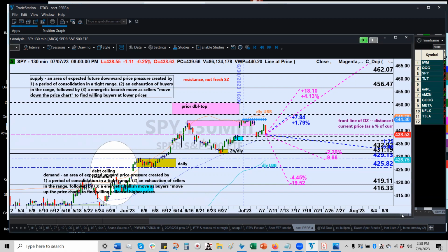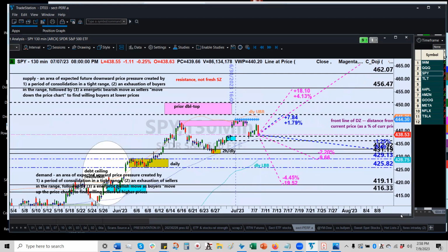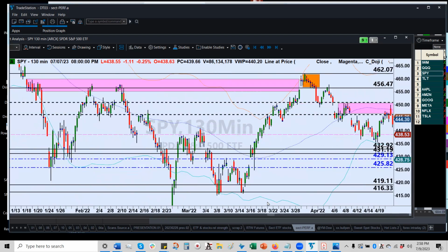So if we now go back in time and look at this, notice I marked this here as a zone of resistance. Again, that's not fresh supply, and if we go back here, you'll see why I say that. Notice right here, price came down. It sort of consolidates here, then we have that shot down. Price comes back, and a couple of times we got a bearish bounce out of here, once a bit, and then once quite a bit more.